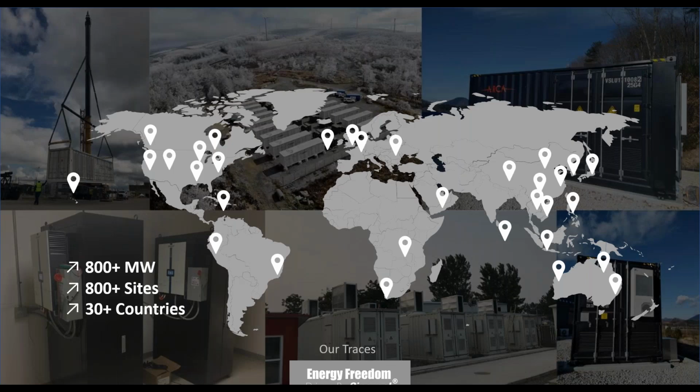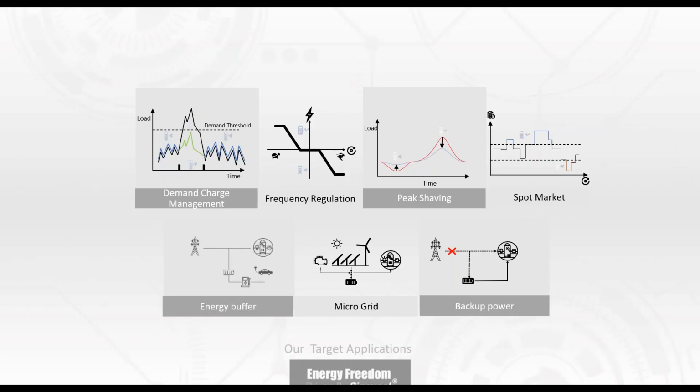So following will be the main records we have globally. You can see that our sites cover almost every continent, more than 30 countries, and we have different categories for the applications. We have defined them into 7 categories: demand charge management, frequency regulation, peak shaving, spot market, energy buffer, microgrid, and backup power. In the following slides, I will give you some introduction about typical cases for each application.